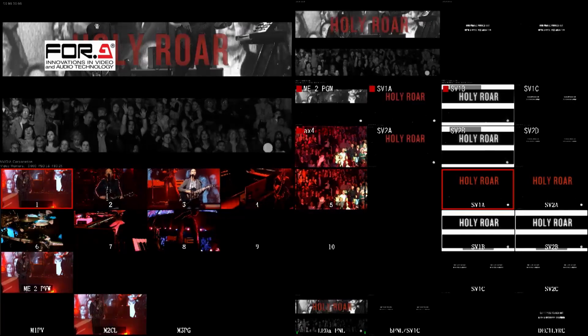There are two 1920 by 1080 output rasters for our video wall setup. The first output comes from the 300 switcher and is our primary wall for IMAG and camera shots. The second output comes from an aux on the 390.